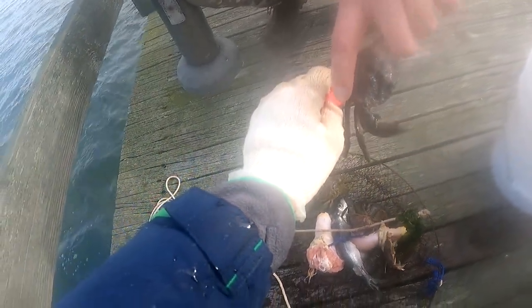A lot of smaller ones. This one's like blue. Another smaller one. Oh, look how small this one is. I caught one that was quite a bit bigger than this one, just like this big. I ate him. It was disgusting.